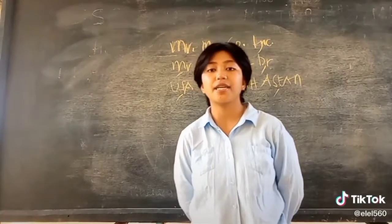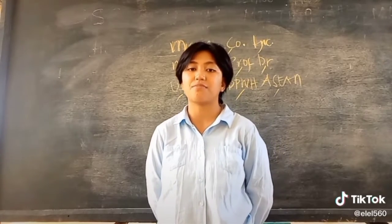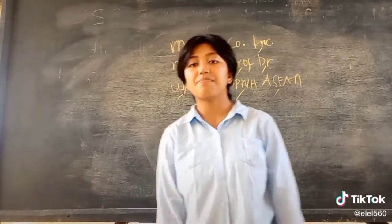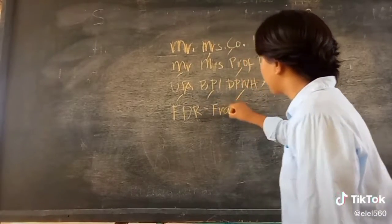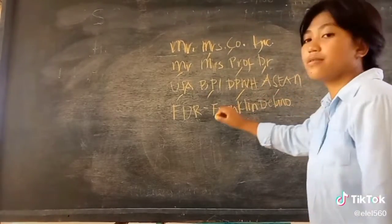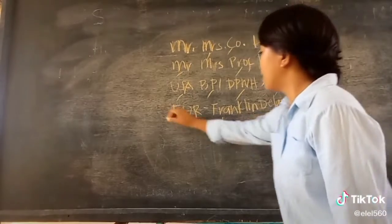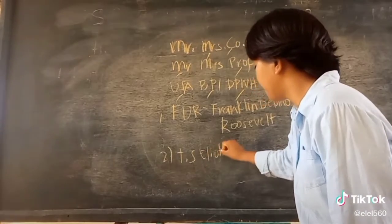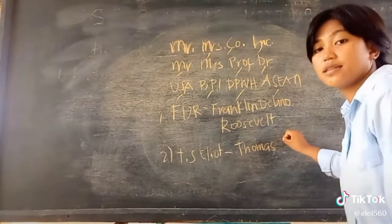So the last is the initials of a person's name, often used within institutions, which may not have periods and are always unspaced, but when the first and middle name initials are used with surnames, they may have spaces and periods. The examples are FDR, which stands for Franklin Delano Roosevelt, and the last is T.S. Eliot, which stands for Thomas Stearns.